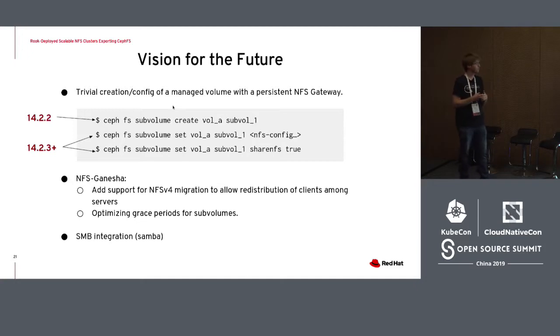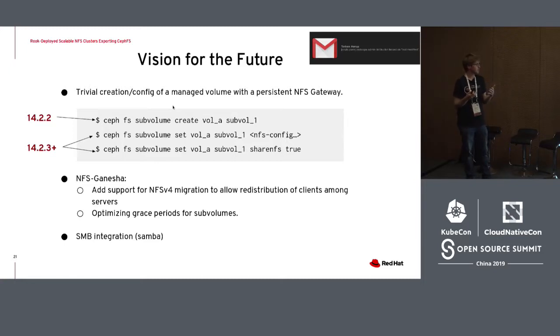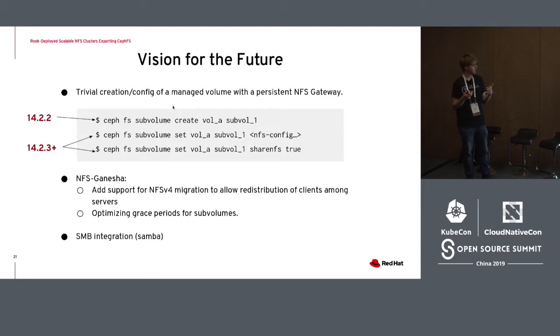As far as vision for the future, again, we have all these mechanisms built. The next stage of our work is to make this very turnkey in terms of configuring the volume and then setting up the NFS Ganesha cluster. So in version 14.2.2, the next version of the Ceph Nautilus release, you'll be able to create these subvolumes through a centralized command. And then in a subsequent future release, we're planning to make it very simple to deploy an NFS cluster in an active fashion in front of Ceph with Rook and Kubernetes, just with a simple command enabling NFS and setting various configuration options you might want to have.